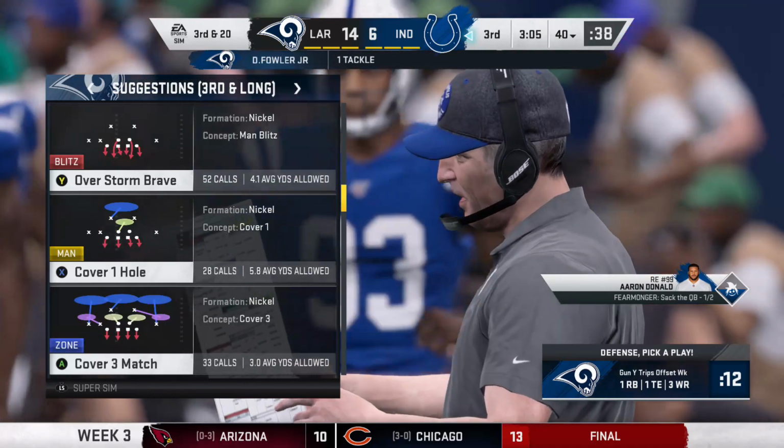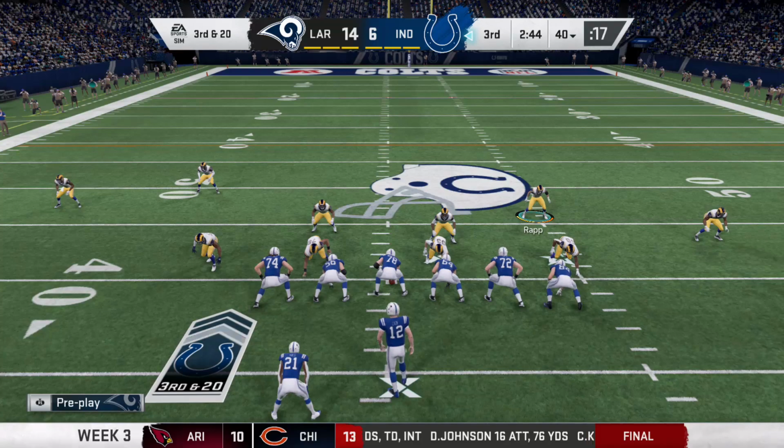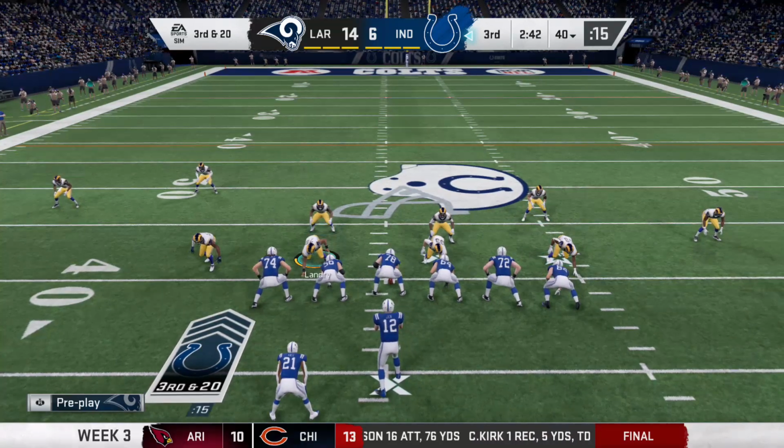3rd and long. 3rd and 20. We got to take advantage of this. I couldn't be more confident as a ball carrier. And guess what? You're going to go back and tell your offensive coordinator, I'd like to keep carrying it. Thank you.